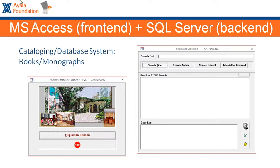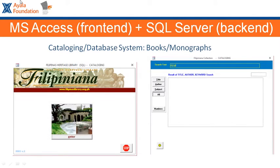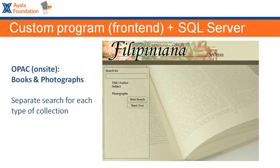And then it evolved to this one. It's still MS Access and SQL as back end. And then there's a separate module or database system for the inventory process. And this is the more recent one. Instead of MS Access, we asked our IT department, their programmer, to create a custom program or software or database for us as front end while still using SQL Server as back end. This one is mainly for our books and photograph collections.